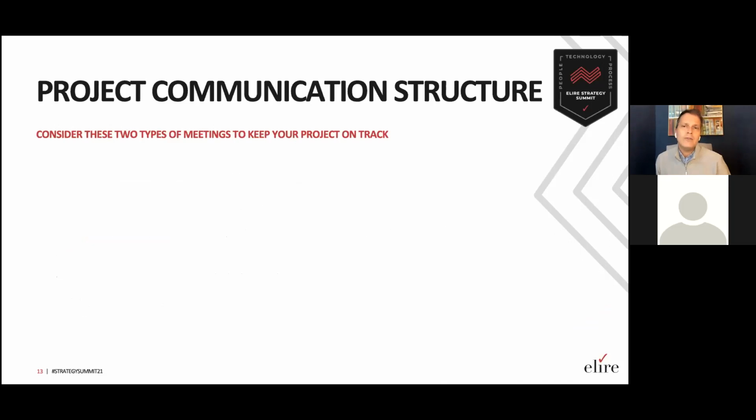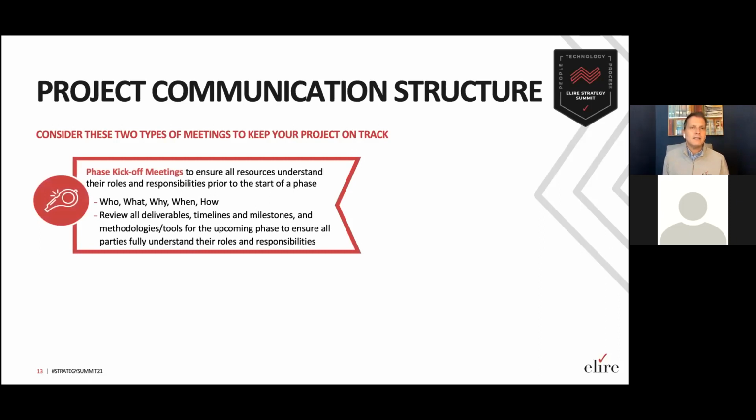Now, another thing that we'd like people to consider are really two types of meetings to help keep your project on track. We talked about other types of meetings, but there are a few more. One is a phase kickoff meeting. This isn't a project kickoff meeting, although we'd certainly encourage one at the beginning of the project, but a phase kickoff meeting. And this should happen before all of the phases.